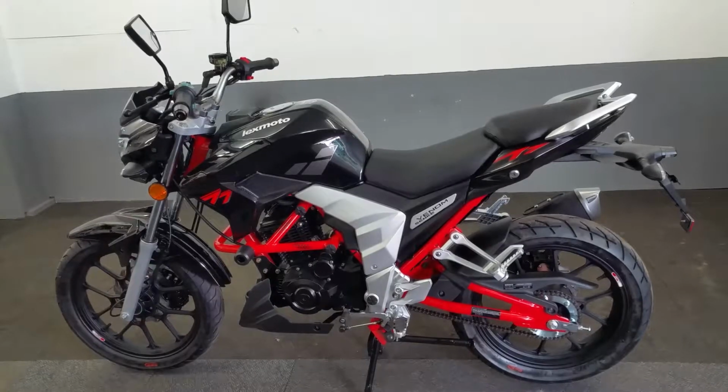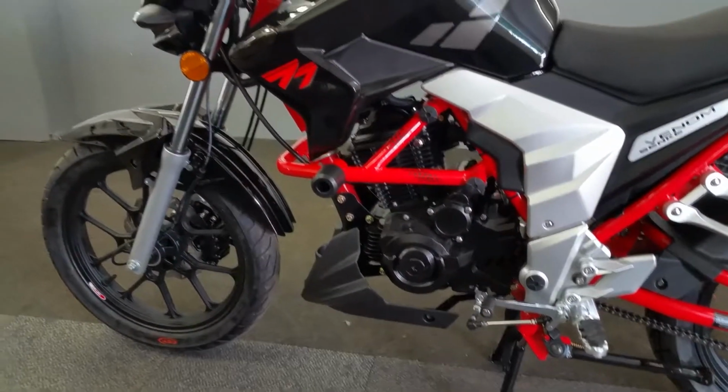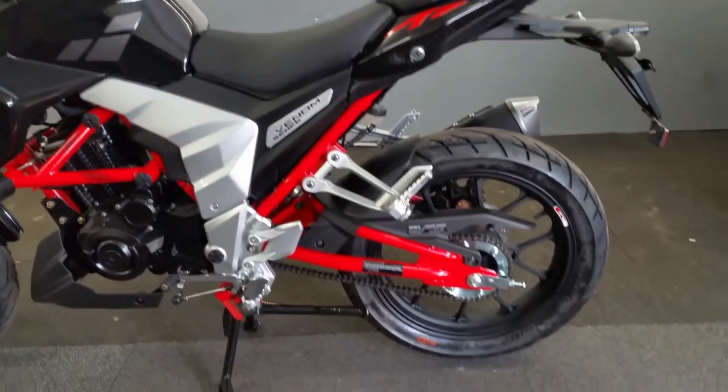Number 3. And number 3 is the Lexmo Venom. Now if you're looking for something in the very budget range that is a very good bike, then the Lexmo Venom is the bike for you.